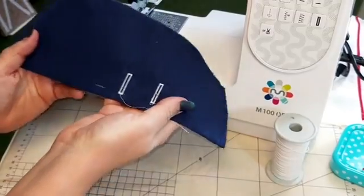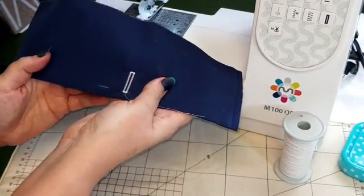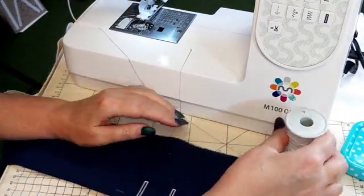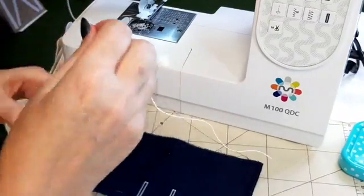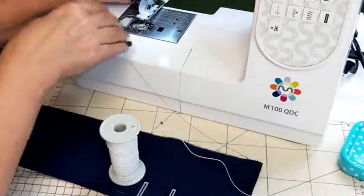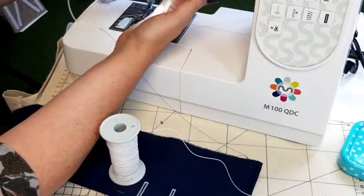There are a couple of other things you can do just with this basic buttonhole. You could do a corded buttonhole. So if you had a fabric where you want to give the buttonhole a bit more definition, you can use a gimp cord. And this is what Susan's playing with at the moment, because gimp cord is also what you use when you're doing a hand-stitched buttonhole as well. So I'm just going to take the foot off the machine for a second just to show you how you use this cord.